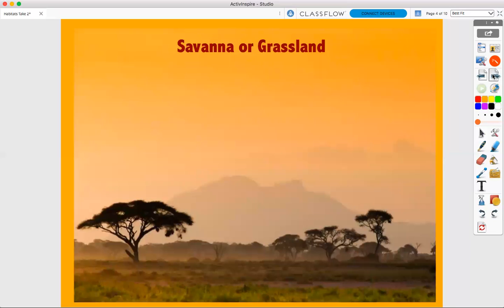Our next habitat is called the savanna or grassland. And you can see there's a lot of grass, there's not a lot of trees, it's kind of dry, but there are some pockets of water so that the animals that live there will have water. What kind of animals do you think live in the savanna or grassland?